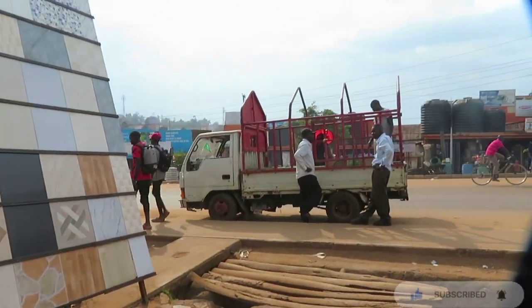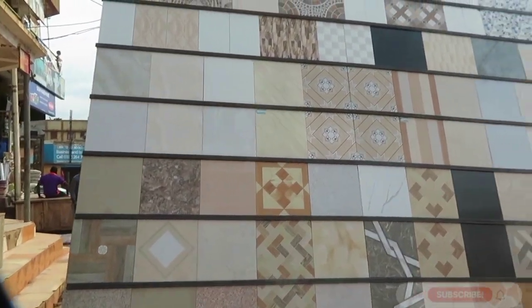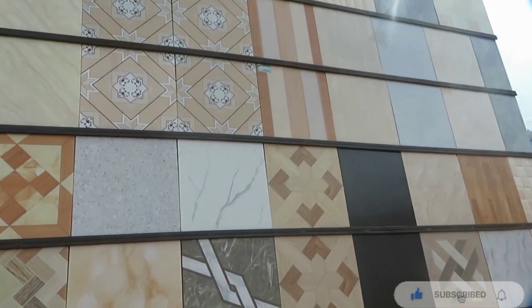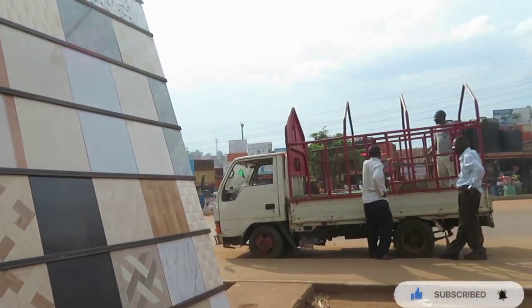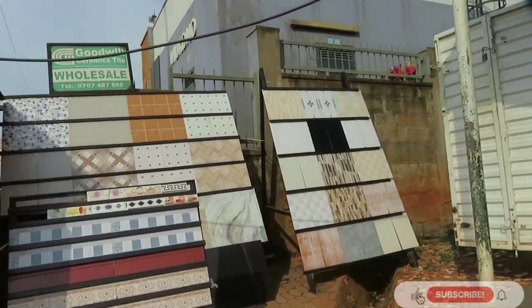So 40 by 40 is going for 40,000 shillings to 46,000 shillings, and that's in retail. But you need to understand, if you are buying many tiles from somebody anywhere, it doesn't have to be this place, but anywhere really, these people are capable of giving you a discount. You're capable of negotiating.